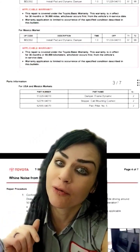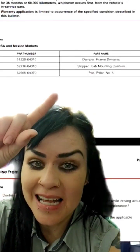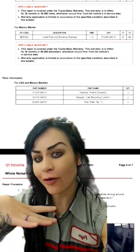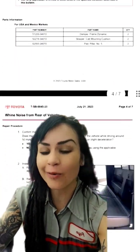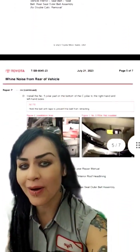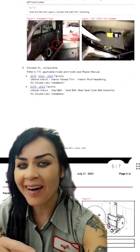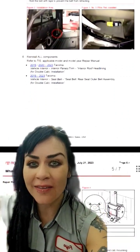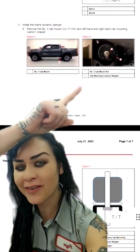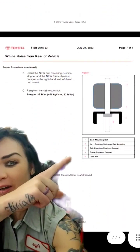It looks pretty straightforward. You can see here, they've got this little dynamic damper, and all they're gonna be doing is installing that between the differential and the body, basically, so that you will not feel it. And this TSB is actually really awesome. It just goes through how to do everything, so you can see how to get to it. And if you scroll down just a little bit more, there we go. There's the truck, and look, there's a little damper, and there's another picture of the little damper.